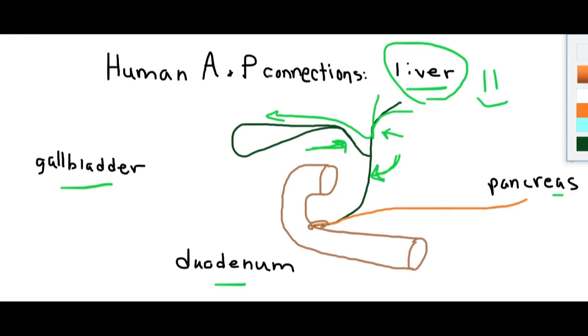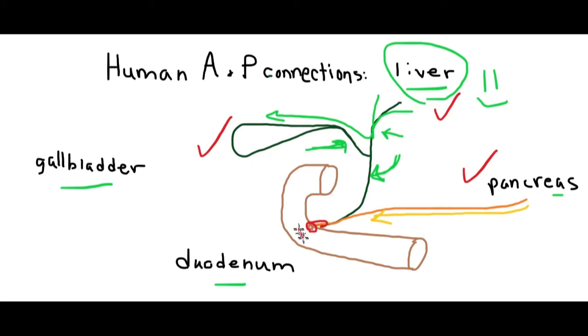The pancreas also secretes exocrine digestive substances, lipases, proteinases, nucleases, and especially in response to cholecystokinin, the hepatopancreatic sphincter within the ampulla can relax and allow the duodenal papilla to release the contents of the liver, gallbladder, and pancreas into the duodenum.